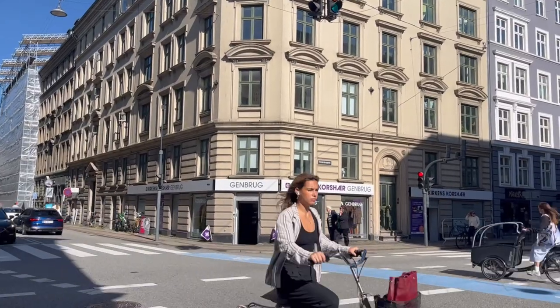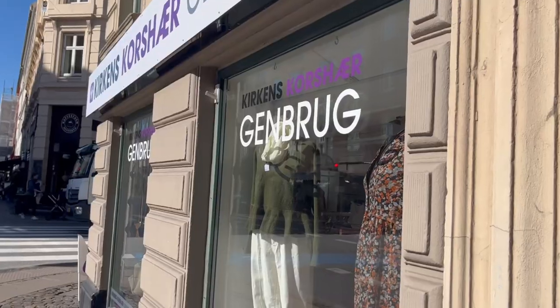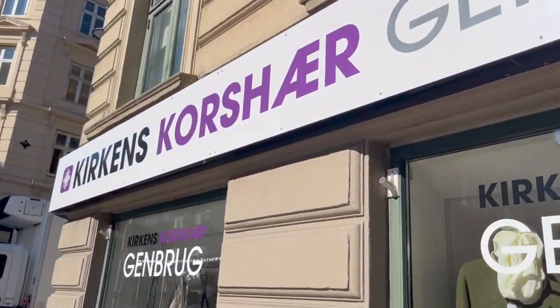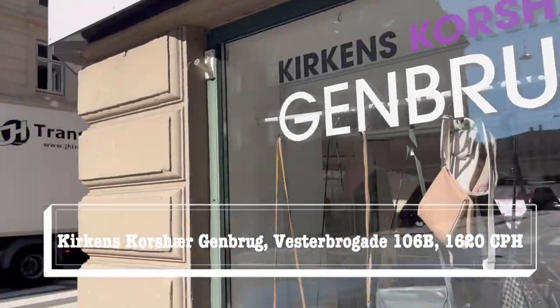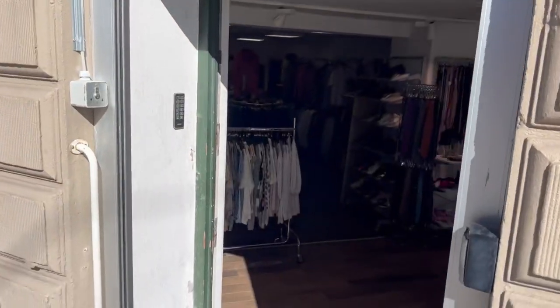Okay, so next up we have, this is quite a new shop. It's on Vesterbrogade, and I've got the address here. It's Kirkens Korshær Genbrug. There we go, that's the address, and let's go in and take a look and see what they've got in here.